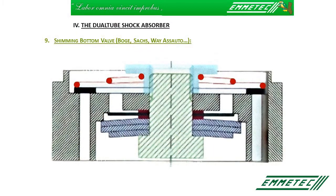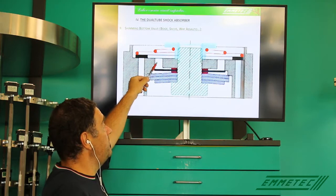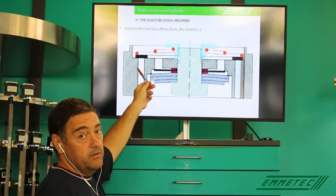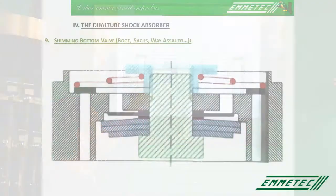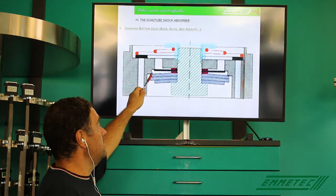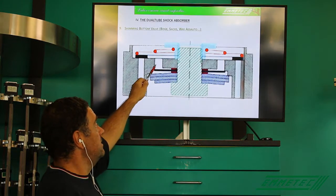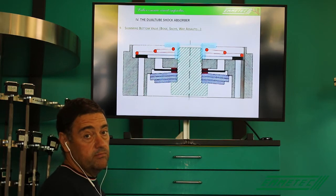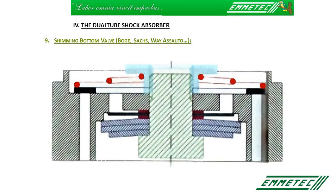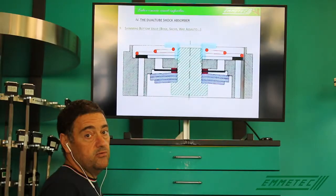But at the same time, with a minimum force it gets open and doesn't influence the damping force of the bottom valve. But at the same time, it avoids the oil escaping from the calibrator when the shock absorber is not subjected to any force.